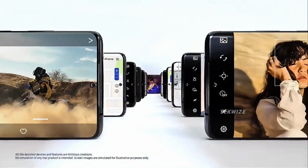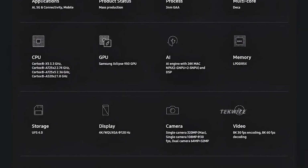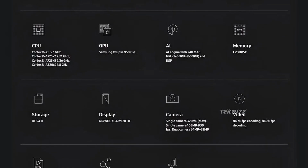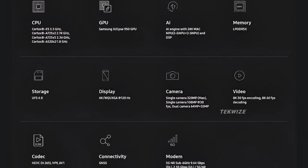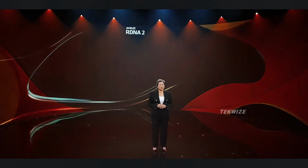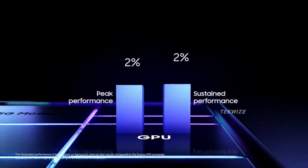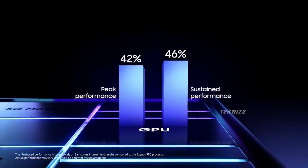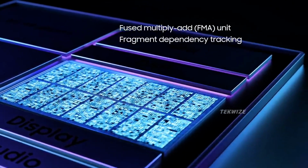Under the hood, this thing packs a 10-core CPU, headlined by a powerful Cortex-X5 core clocked at 3.3 GHz, surrounded by high-efficiency cores that help stretch battery life without slowing things down. On the graphics side, it sports the Xclipse 950 GPU, powered by AMD's RDNA 3 architecture, and supports new features like ray tracing. But here's where it gets even more interesting.